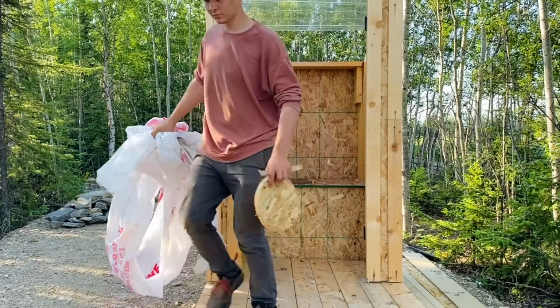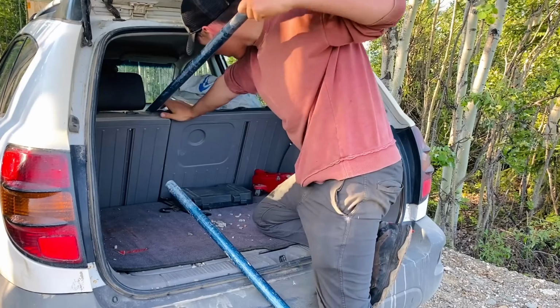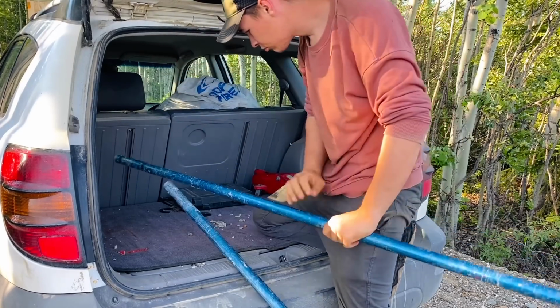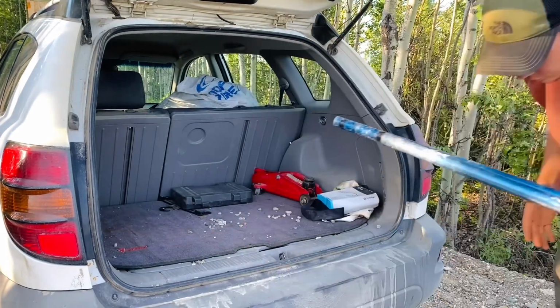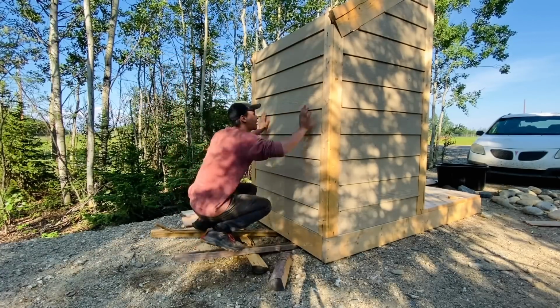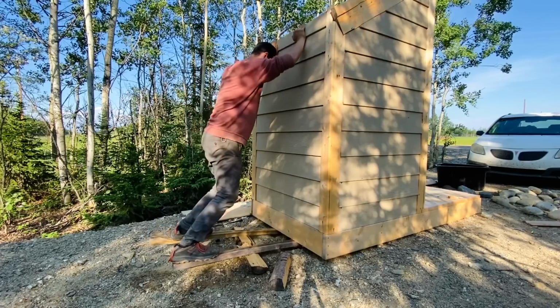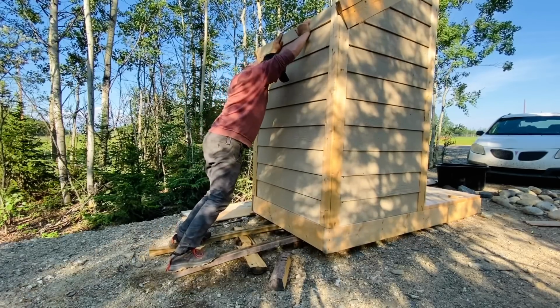After cleaning up the outhouse a bit, I was finally ready to start moving. And let me tell you, there's a really good reason it hasn't moved in nearly half a year. That's because it is absurdly heavy. My guess is 600 pounds or more, so it's almost impossible to move with one person. But after a bit of trial and error, I came up with a method that could slowly but surely get it where I needed it to go.